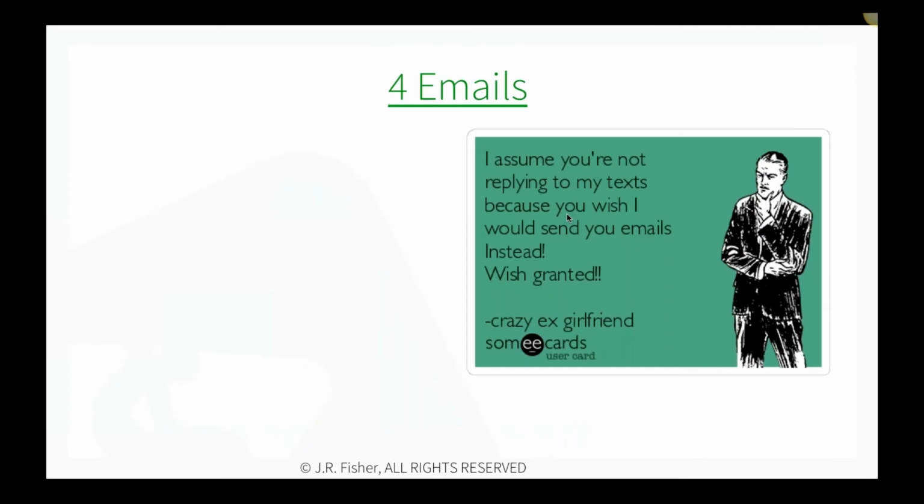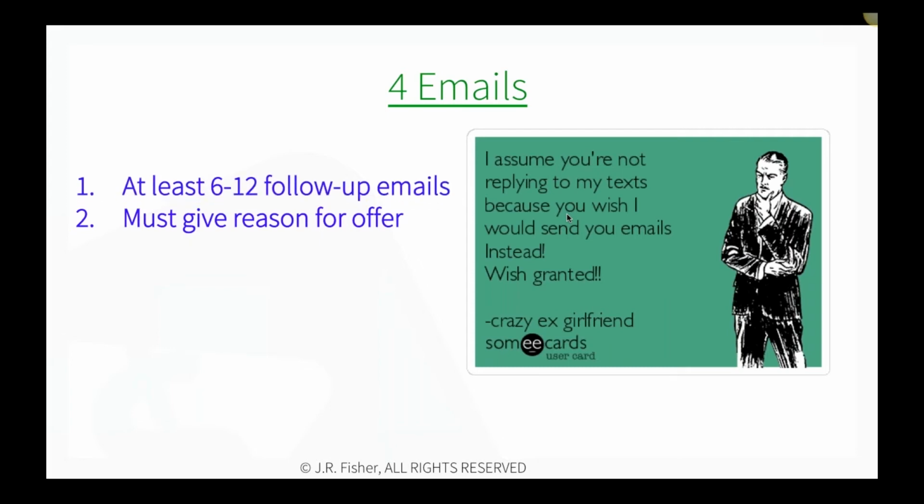So let me click my button here. And let's talk about emails for a second. I thought this was kind of funny here. I assume you're not replying to my text because you wish I would send you emails instead. Wish granted. So God knows what she's going to send that poor guy. You got to give a reason for the offer, okay? That's super, super important when you're doing these. My number one came up before my number two. That was funny. That's cool stuff, wasn't it? That kind of mixed up.